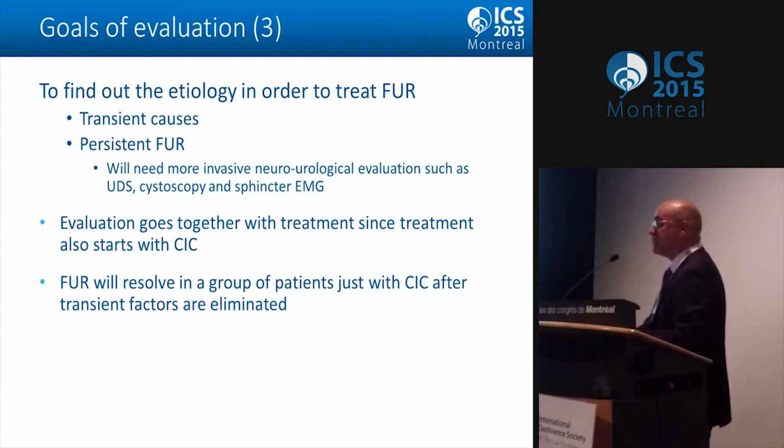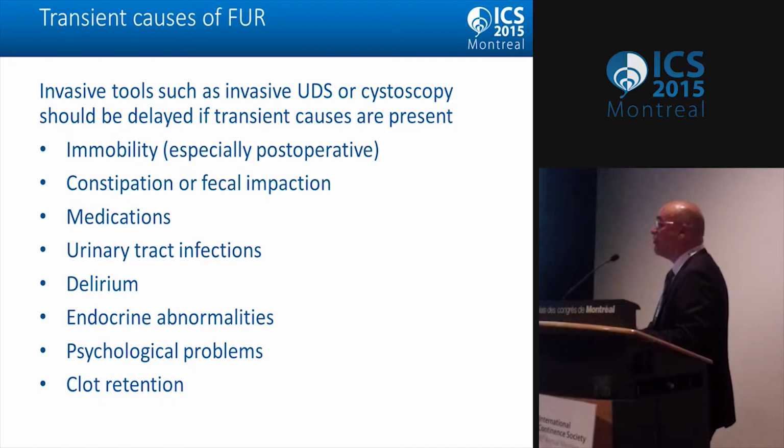Here, our evaluation, of course, goes parallel to clean intermittent catheterization, which is actually also a way of treating these patients, because we know that retention will resolve in a group of patients. This corresponds to about half of the patients, just with CIC and after eliminating the transient factors. We know half of the patients will be spontaneously cured.